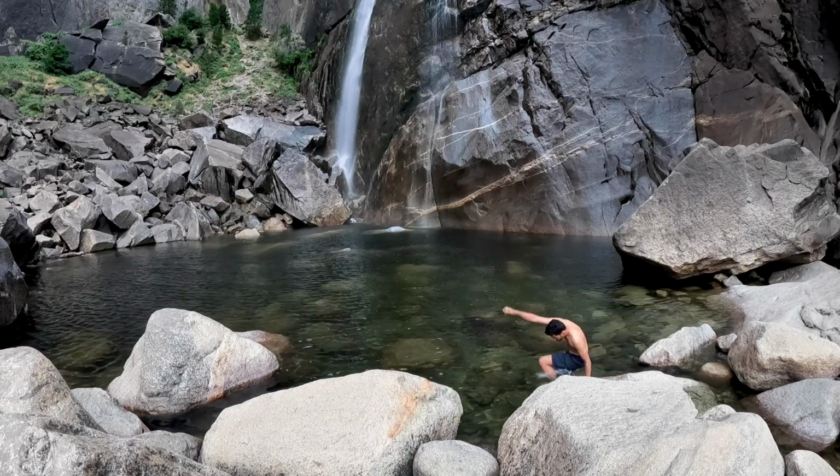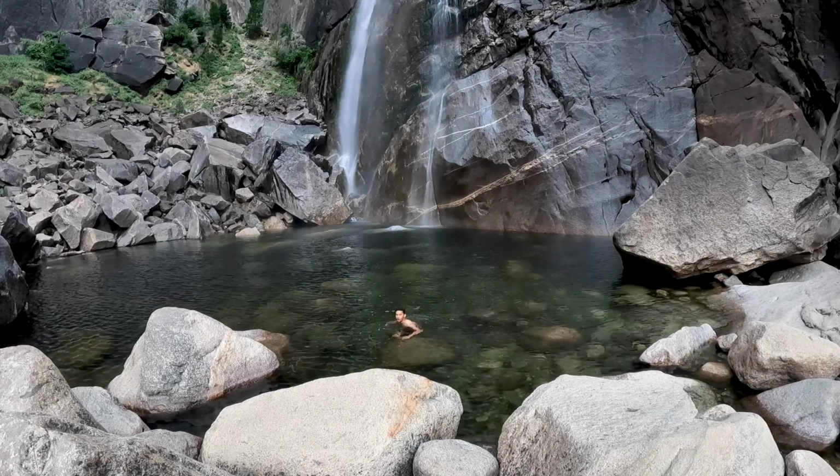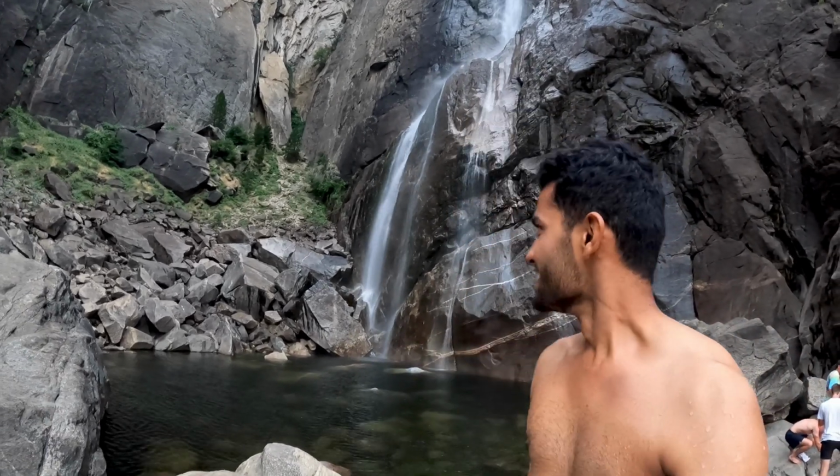Never say no to a swim like this. That was a once in a lifetime experience. Amazing. I never imagined myself to be swimming in the waters of Yosemite. Simply amazing.